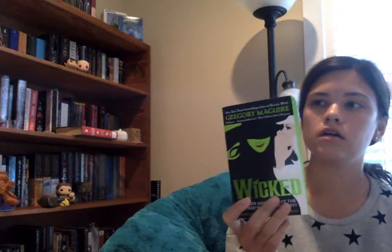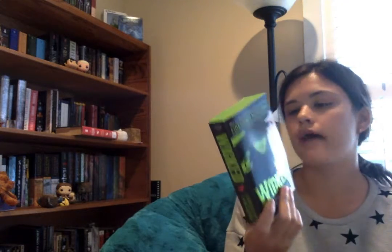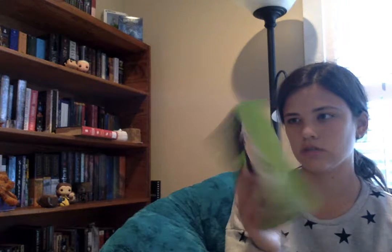Okay, so I have The Name of the Wind by Patrick Rothfuss for the male protagonist, Kvothe being the protagonist. And for female, I have Wicked. Elphaba, who is known as the Wicked Witch of the West from The Wizard of Oz. I really like this edition because the pages are colored green, the edges, which is really cool.